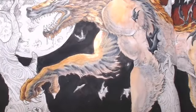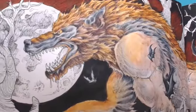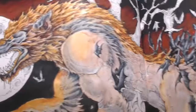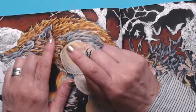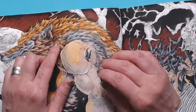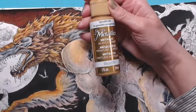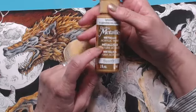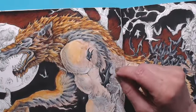And it's just craft paint. It's just Americana Deco Art gold craft paint. I'm just adding the gold on top of the brown. So it kind of is going down the back of his back, and that's as far as I got on it. But you don't want to add that gold until you're finished with the penciling, because the gold metallic paint is shiny, and if you use a gloss or satin acrylic paint, your pencils are not going to go over it.